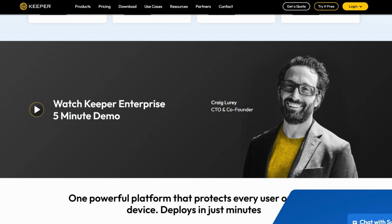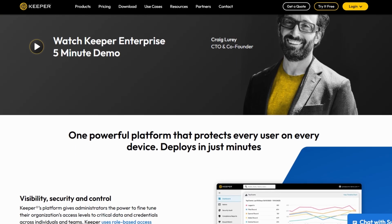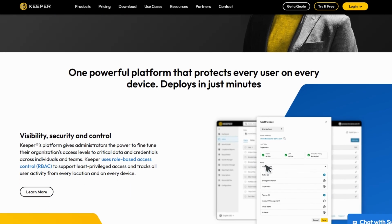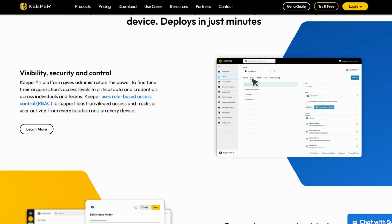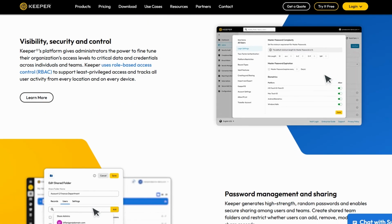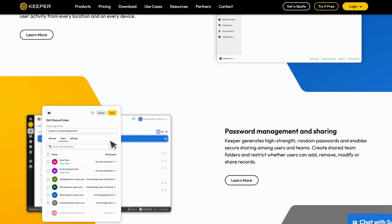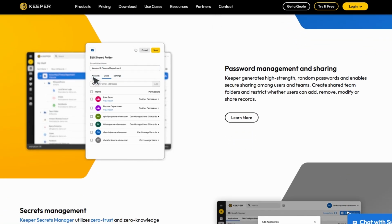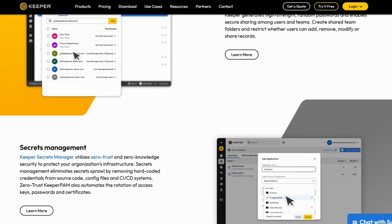Let's start with the biggest question on everyone's mind: is Keeper secure? And the answer is, without a doubt, yes. It uses a layered encryption model, which means your passwords are encrypted right on your device before they ever reach Keeper's servers. That's huge because it makes sure only you have access to your information, and even if their servers somehow get compromised, your data would still be safe.